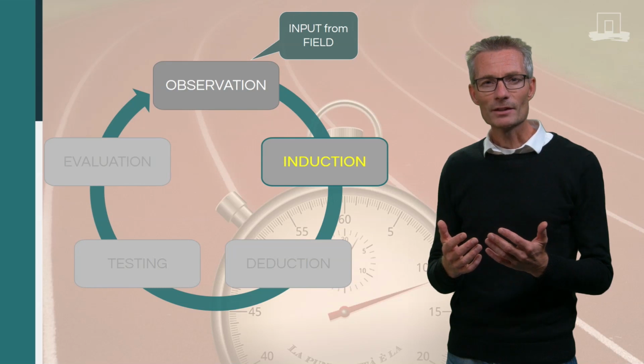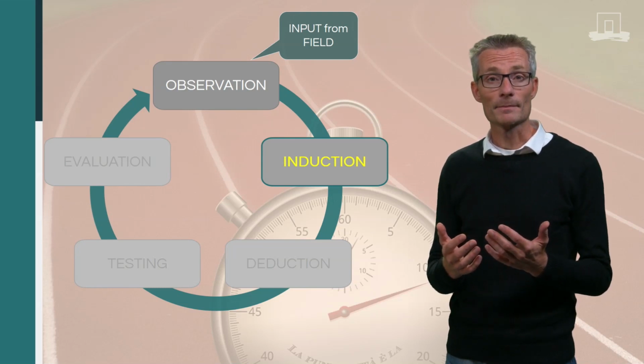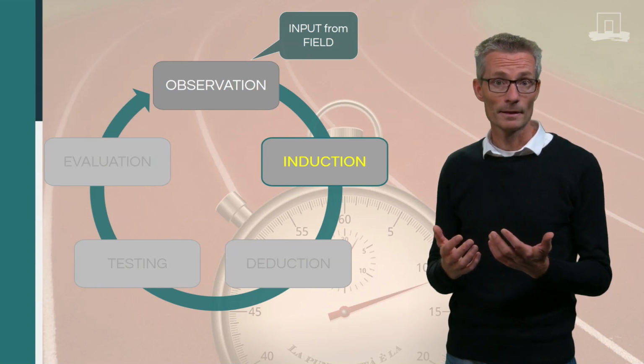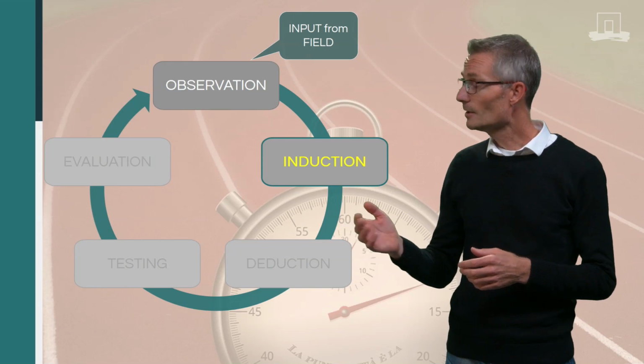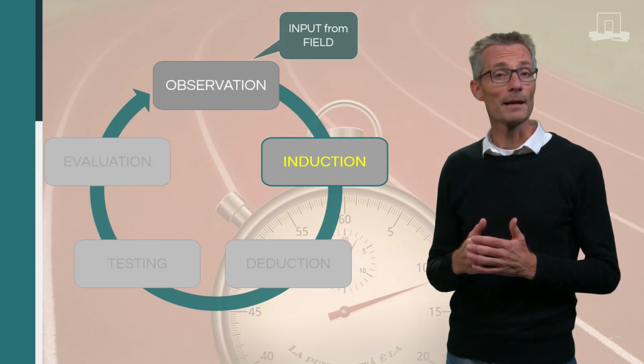When we have identified the knowledge gaps, we formulate questions that can help fill the gaps. Additionally, hypotheses are formulated to explain the phenomenon. This step is called induction and leaves us with the research question or objective and its hypothesized outcome.